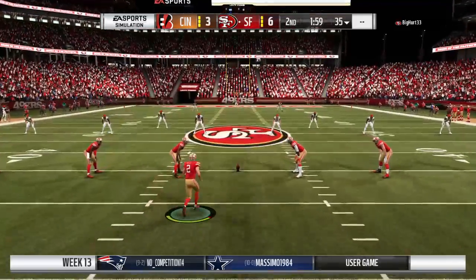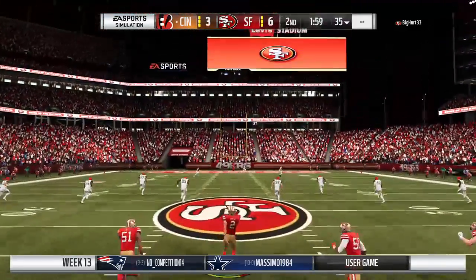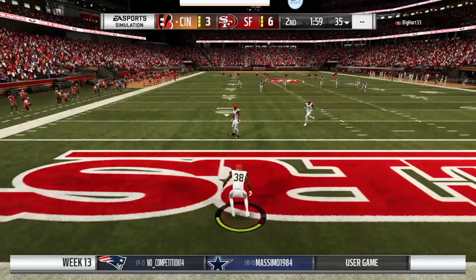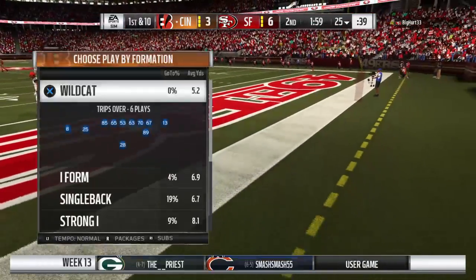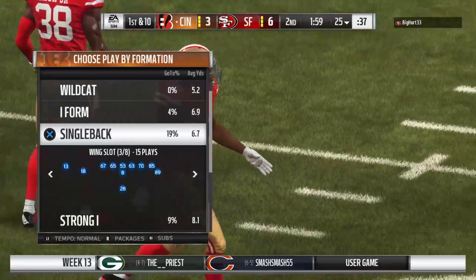Myers now converted on the field goal try. Now he's on to kick it away. And this will not be returnable. It's out of the back of the end zone for a touchback.